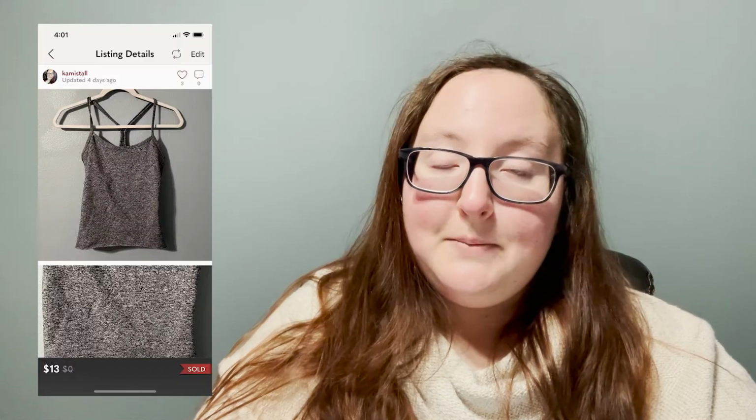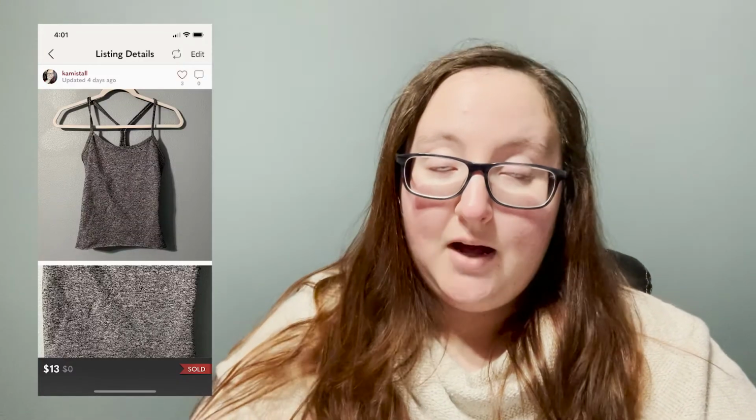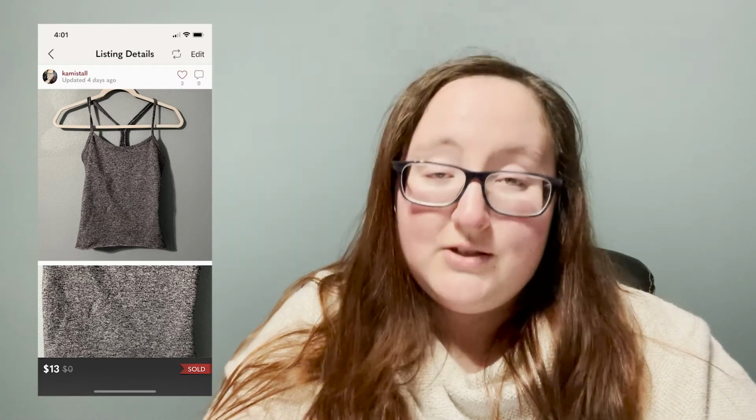The last item that I sold on the 8th was this Lululemon tank top. It was a Power Y gray space dye tank top, and I found it at the bins, so my cost of goods was relatively low. It was $1.27 this trip. I believe this was the trip where we went to the bins in Kansas City, and I didn't find quite a whole lot there, and their prices were a little bit higher, so that's why you'll notice this bins item was a little bit higher than my others.